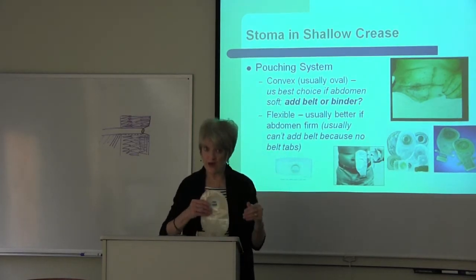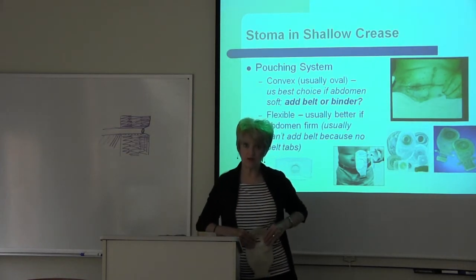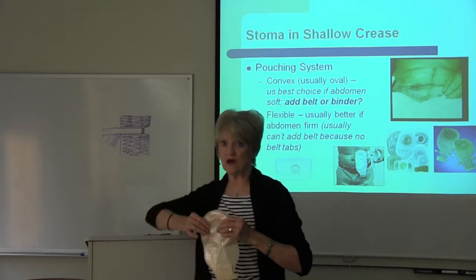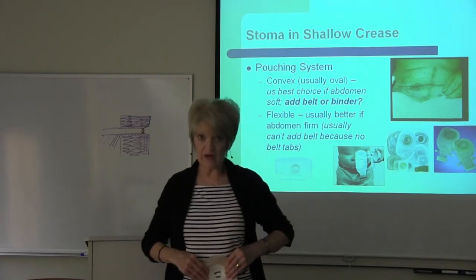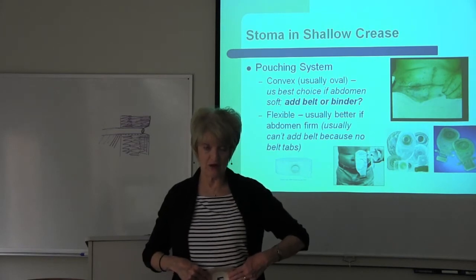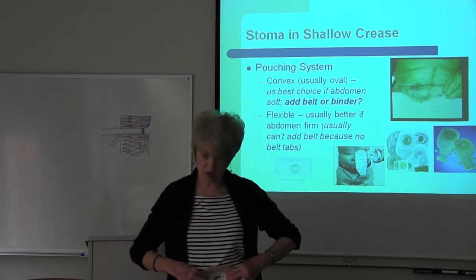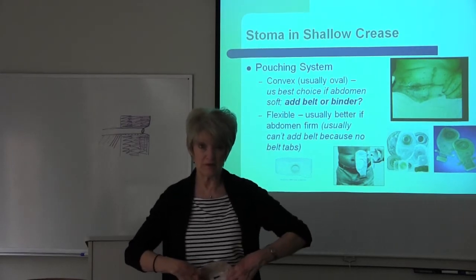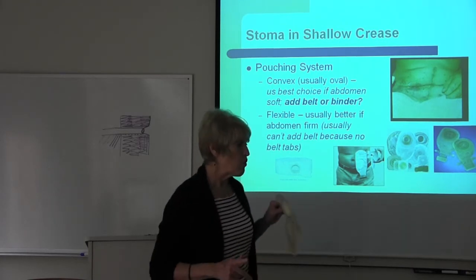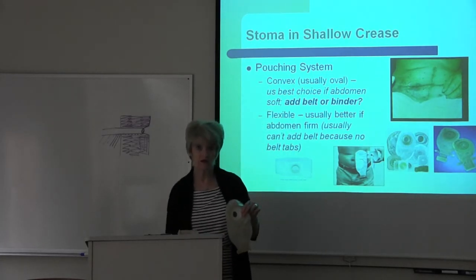Belts work well if the stoma is located very close to the belt plane. So let me just move over so you can see what I'm talking about here. If my stoma is located very close to my belt plane, then I can add a belt and it will provide wonderful mechanical support. It will hold the pouch in place. And of course it provides support primarily at 9 o'clock and 3 o'clock, but bottom line, it cinches the pouch against my abdomen.